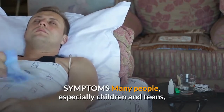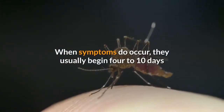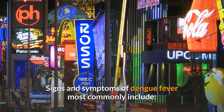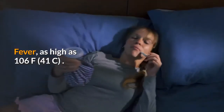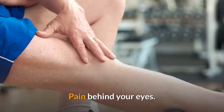Symptoms: many people, especially children and teens, may experience no signs or symptoms during a mild case of dengue fever. When symptoms do occur, they usually begin 4 to 10 days after you are bitten by an infected mosquito. Signs and symptoms of dengue fever most commonly include fever, as high as 106 F (41 C), headaches, muscle, bone and joint pain, pain behind your eyes.